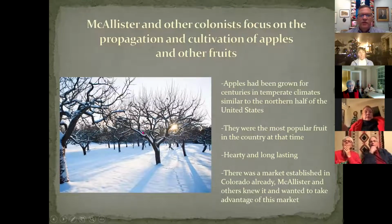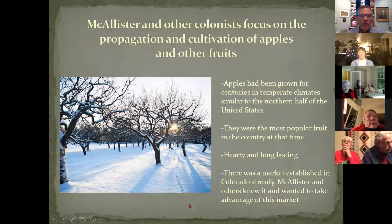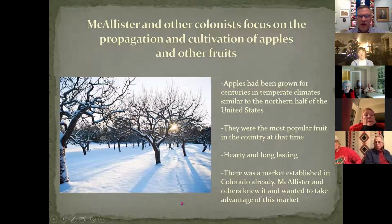So we're getting to the McAllisters in Colorado Springs here. The McAllisters and other colonists begin to focus on the propagation and cultivation of apples and other fruits. Apples were the logical choice. They were the most popular fruit in our country. They're hardy and long-lasting. Markets had already been established here in Colorado, and so it was logical for these early settlers to come to Colorado and to attempt to grow apples. And it's through their patience, understanding, and communication with other people in the area, as well as people back east, that they became successful over time.